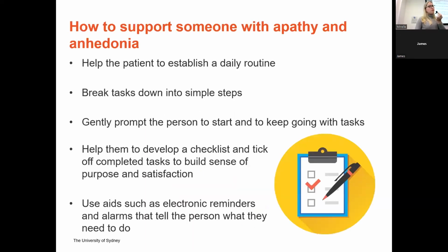So while it's a complex issue, I wanted to give some simple tips that can help to support someone with apathy or anhedonia. So one thing you may want to do is help them to establish a bit of a daily routine, because it is hard for them to think of what to do and initiate those things. Whereas if they've got a routine of this is what you do every day, and have some sort of visual supports to help with that, that can be really useful.